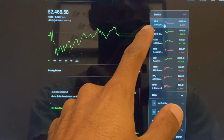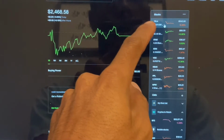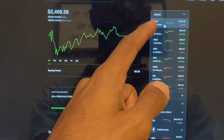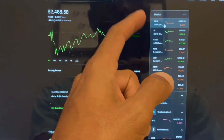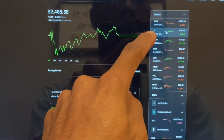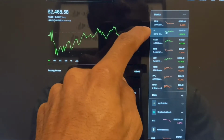Right here, this is the free stock I was given when I opened the account: Tesla. I don't even watch this. I think I bought it at $800. I just purchased something, I wasn't even watching it, didn't really care. This is the first real stock I actually bought, the Realty Income that I was talking about.